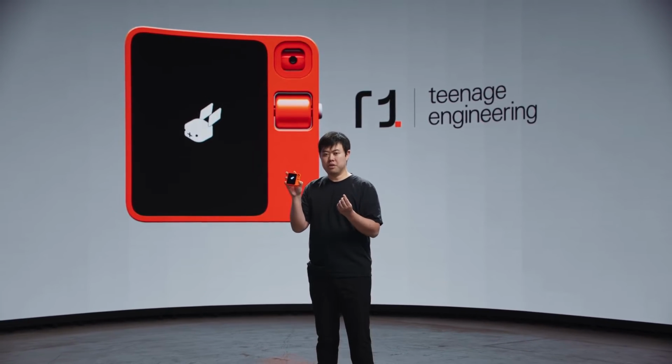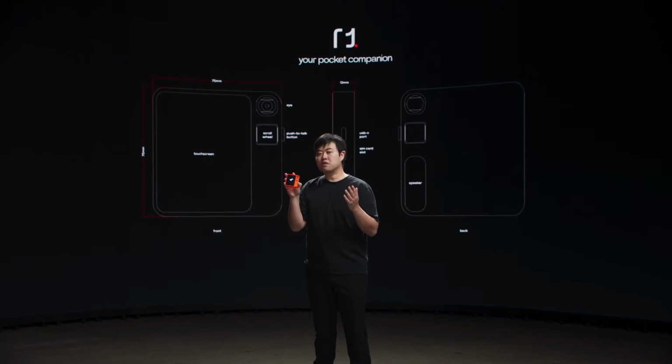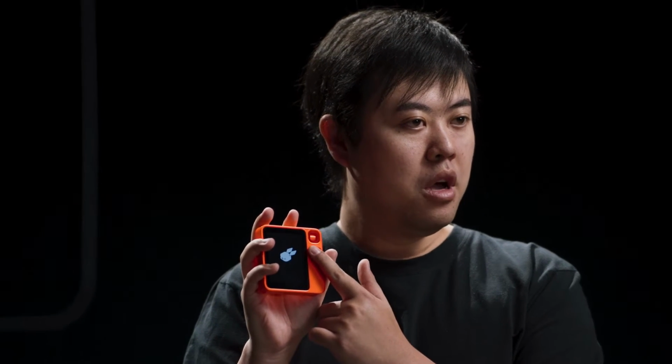It is simple to use. R1 is equipped with everything you need to interact with you and perceive your surroundings. It comes with a touchscreen, a push-to-talk button, an analog scroll wheel, a microphone and speakers, and a computer vision-enabled 360-degree rotational camera we call the Rabbit Eye. It is Bluetooth and Wi-Fi capable, and it has a SIM card slot that supports global 4G LTE network. And now, let's see how it works.